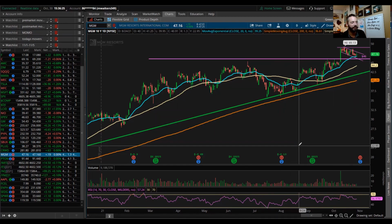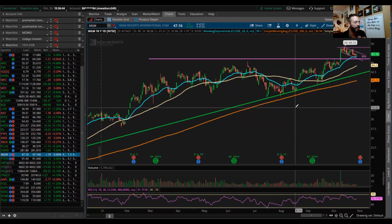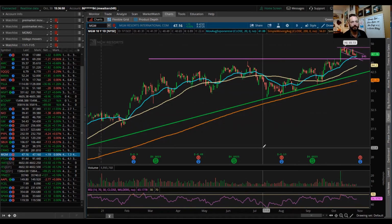I'm going to be paying attention to this. This is a nice low risk entry. You have a clear, very clear level here at 46 that you could always cut this trade. It's trading over the 200, the 20 EMA. This is looking very nice. Very bullish daily chart, very clean, and we could get that break over 50.